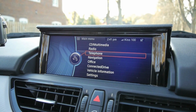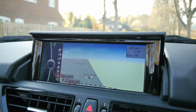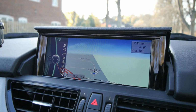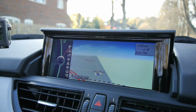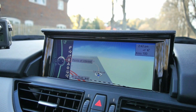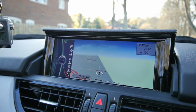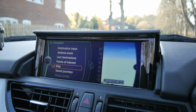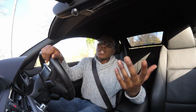Telephone, navigation. Now, the navigation system in this car is brilliant. It's very, very clear, very concise. It's easy to read. So you've got your guidance, you've got your spoken instructions, you've got your route criteria, points of interest. So if you're on your way down to a certain destination, but you want to stop by a point of interest, or you want to stop by a restaurant, or you want to stop by a hotel overnight, you can literally connect that up.